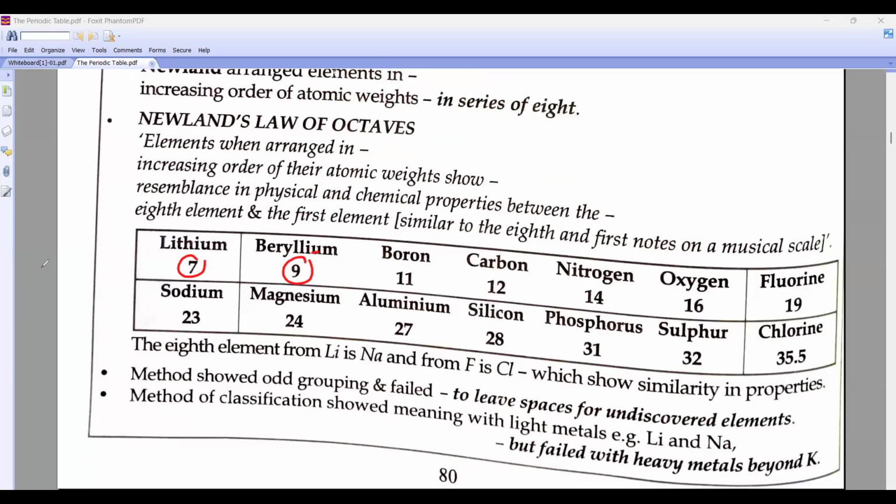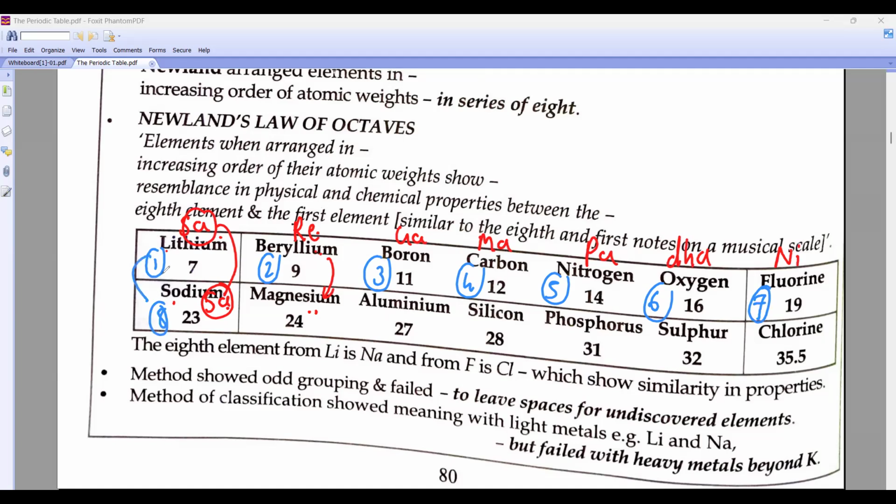Acha, he was fond of music. So if you know the musical notes, if I start from here, look, if I'm writing here sa, re, ga, ma, pa, dha, ni, sa. Again I'm getting sa. So this sa is coming or not? So this element and this element, where the musical note is the same, will have similar property. Lithium and sodium will have similar property, re and re, or not? Tell me. If you count the numbers, this is first, second, third, fourth, fifth, sixth, seventh, and this is eighth. So can I say every first and eighth element has similar property, as in an octave of music, Sa Re Ga Ma Pa Dha Ni Sa, first and eighth element.